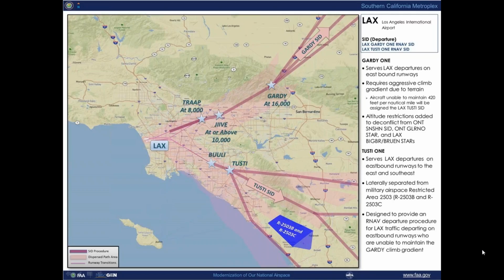Altitude restrictions were added to the procedure to deconflict from the Ontario Sunshine SID, the Ontario Galarno STAR, and the Los Angeles Big Bear and Bruin STARs. Currently, air traffic controllers are required to vector aircraft off of Los Angeles in the current configuration.